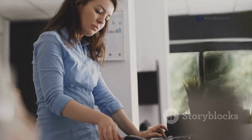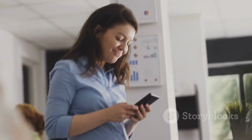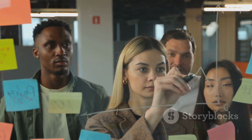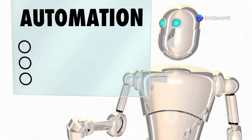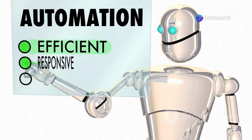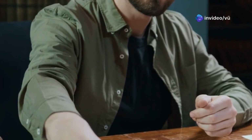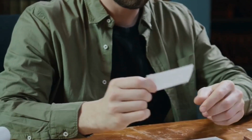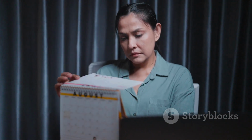Moving on, we have Trello with AI integrations. Trello is fantastic for project management, but with AI, it becomes a powerhouse. There's an incredible bot called Butler that automates your workflows. From setting due dates to moving cards, Butler handles repetitive tasks so you can focus on what really matters. Imagine never forgetting a deadline again.